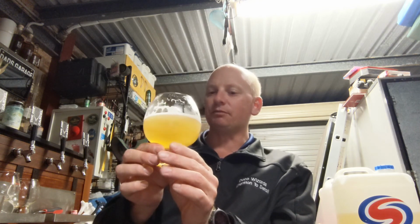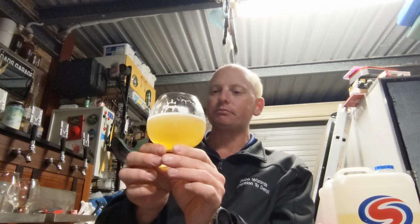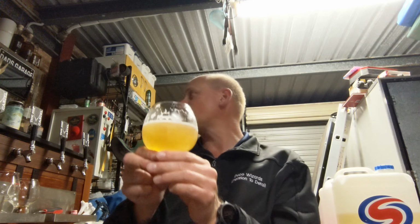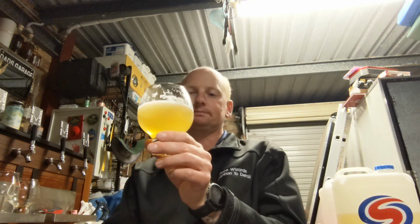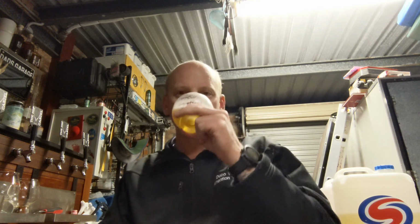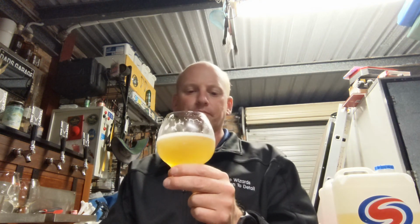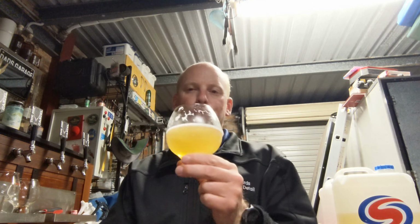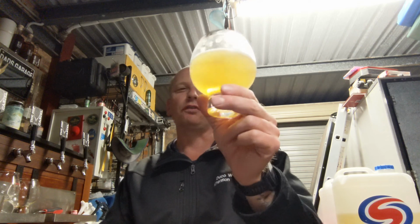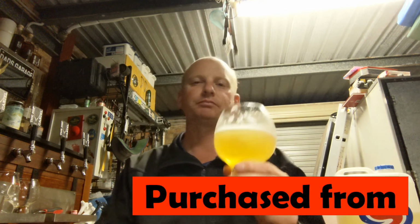So that's the Firestone Walker collab with Garage Projects, Riwaka Express. Very enjoyable. Not your standard Pilsner, as I've mentioned. A bit of a spin on their mainstay recipe. Cheers.